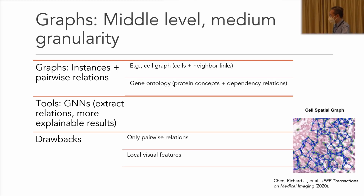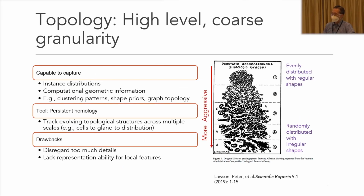So they are very good at exploiting pairwise relation. However, relations are not only limited to pairwise. So there are other types of information. So they still have a local view. So we propose to explore the topologies of image data. So that's what our group is trying to do at the recent time.